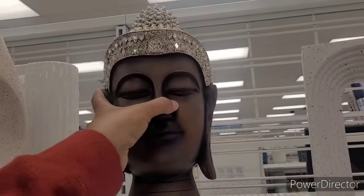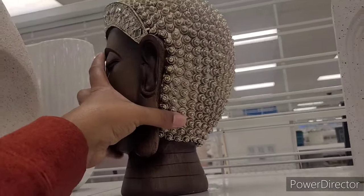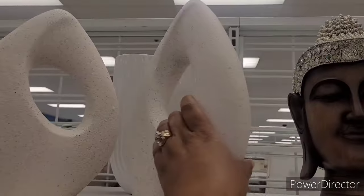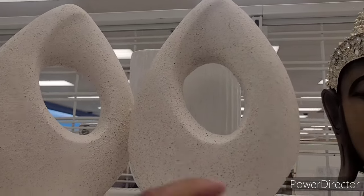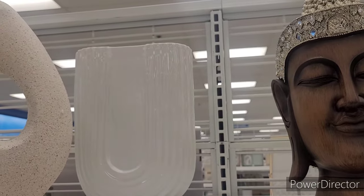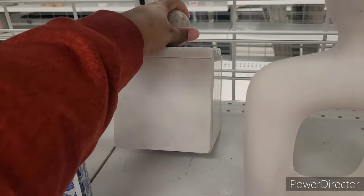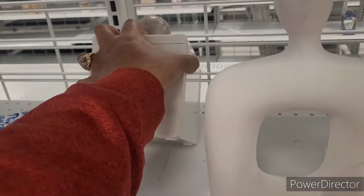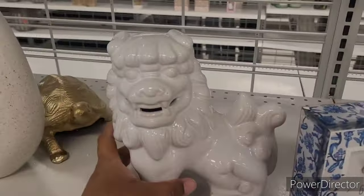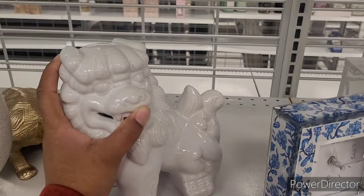And then back up here, this is beautiful. I like the little jewels, and then I like the brown. All right, and it's going for $17. And then look at these right here. Those are nice. They are going for $10. And they have that piece back there. All right, here's a little clock reduced to $7. And this is so heavy right here. My goodness. It is $13. Look at this. This is going for $8. Right there.